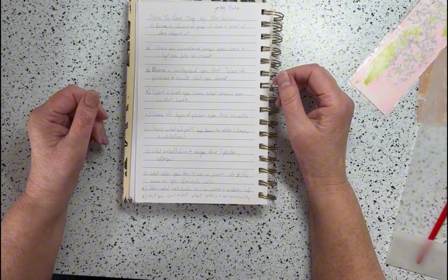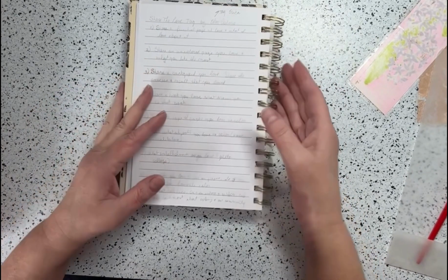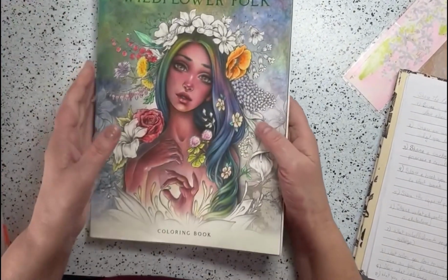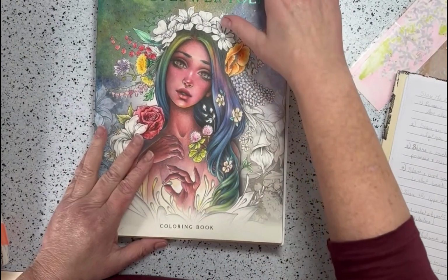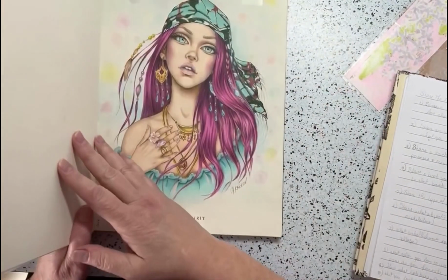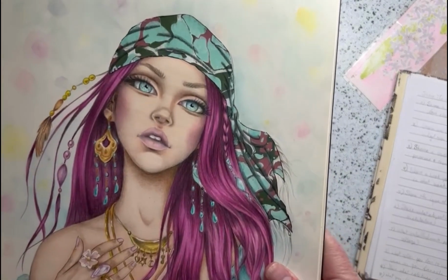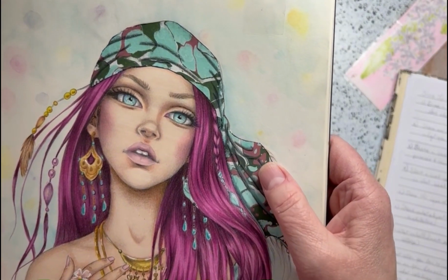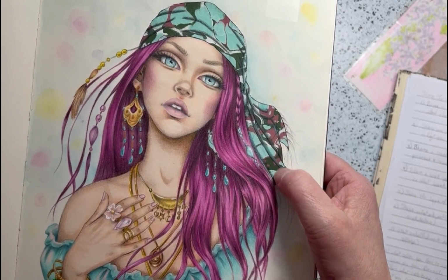So the first question is, share a finished page that you love and what you love about it. Now, like others, I could not pick one. I chose a few from Wildflower Folk by Christine Karen, and I love everything that I've colored in it. But this one is one of my favorites. I love that I used paper. All of that bandana I collaged with some kind of paper that my sister-in-law made. And I just love that piece of it.